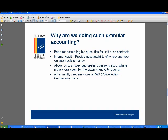So that's how we develop our bid quantities, and then we want to track our actuals to see how well our estimates were. And that's one reason why we do it. Another reason is internal audit. That gives us great accountability of where and how we spend public money.